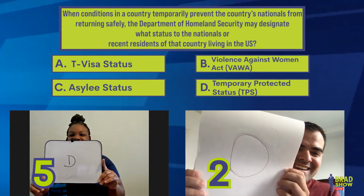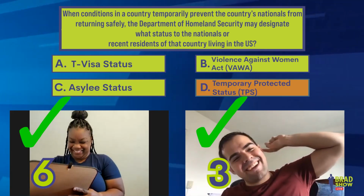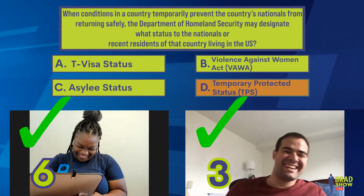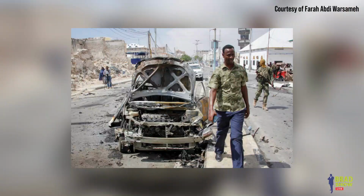Oh, wow, great job. The correct answer is D. I got one. The Department of Homeland Security may designate a country for temporary protected status, known as TPS, due to a temporary condition in the country, such as an ongoing armed conflict like a civil war, or an environmental disaster such as an earthquake or a hurricane. Grants of TPS are initially made for periods of 6 to 18 months and may be extended.